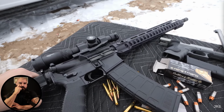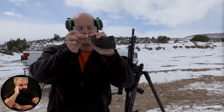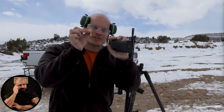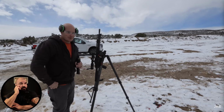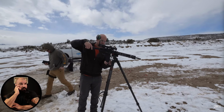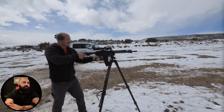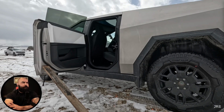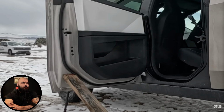Yeah, this is gonna rip it. This time we're shooting an AR-15. A 223 is this much bigger than a 17, and it's also moving 1,000 feet faster per second, about 3,200. Quite a bit bigger, quite a bit faster. I have a feeling this one's gonna go through both sides of the door. Oh, easy. 3, 2, 1. Yeah, it went straight through.